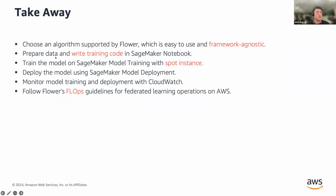And we can start to prepare data, write the code in the SageMaker notebook, and train the model with a Spot instance if you want to do cost optimization. Then you can deploy the model using SageMaker model deployment and monitor model training and deployment with CloudWatch. Also, further consider the Flower Federated Learning Ops guide for federated learning operations on AWS.